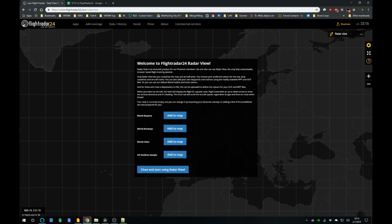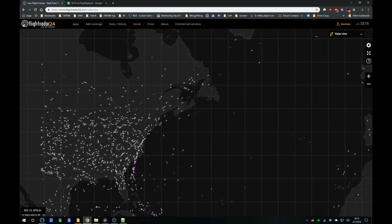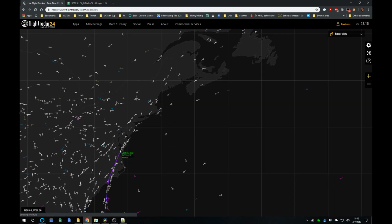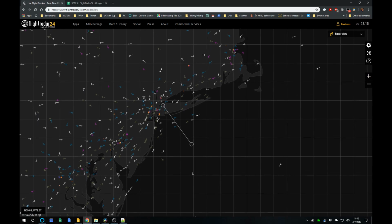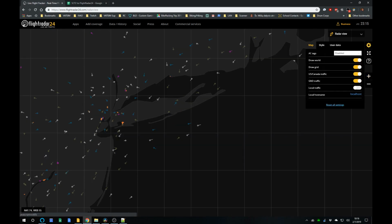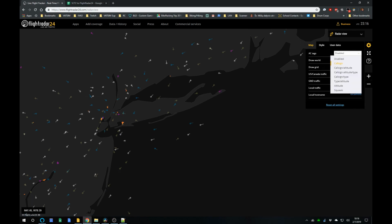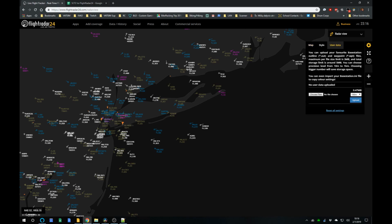And just for fun, I already reset the radar view to default. So there's nothing loaded here. So we're going to zoom into the Kennedy sector. I'm going to turn this grid off. So draw grid, I'm going to turn that off. AC tags, call sign altitude, user data, choose files.